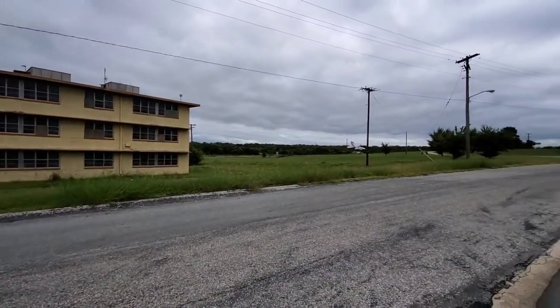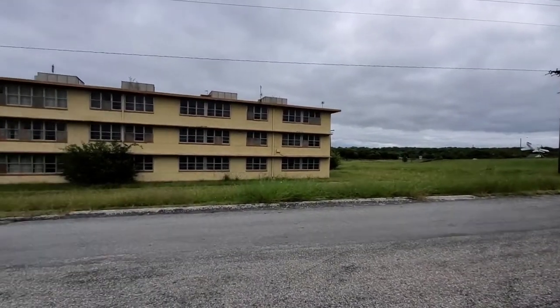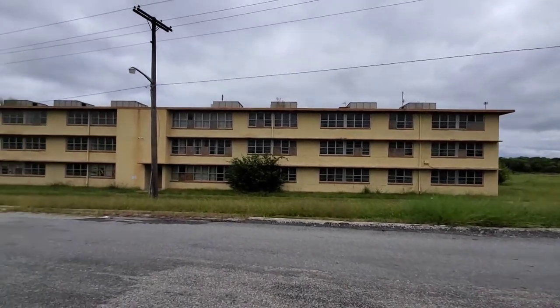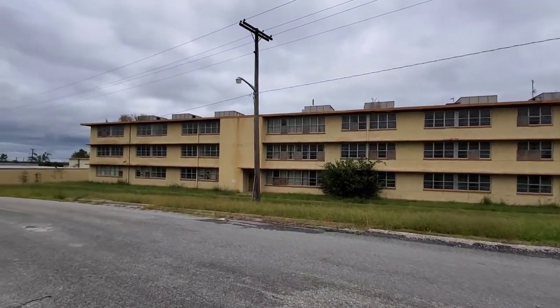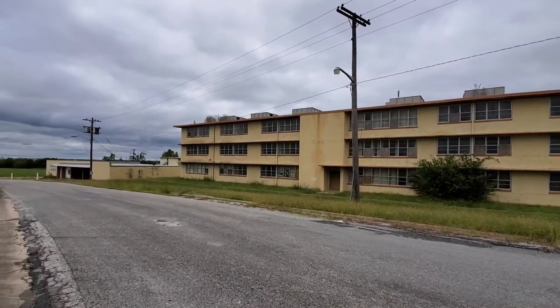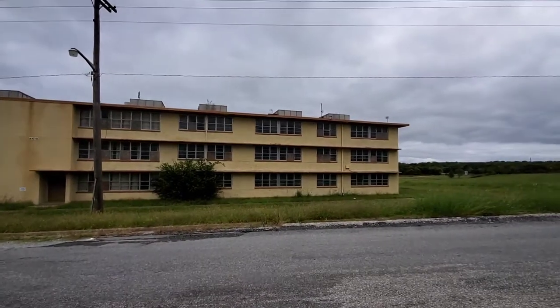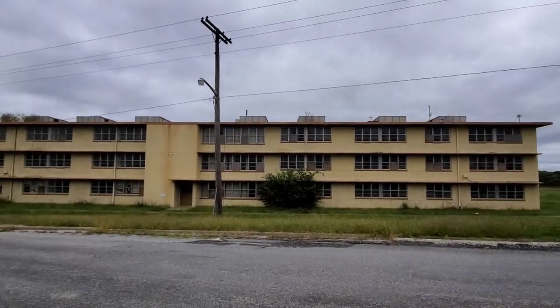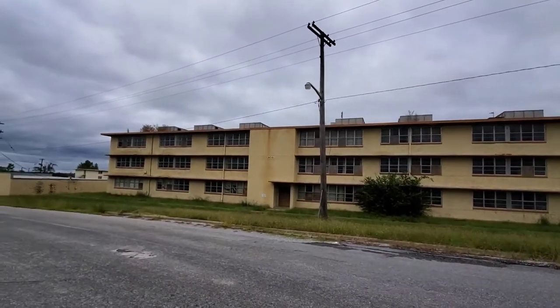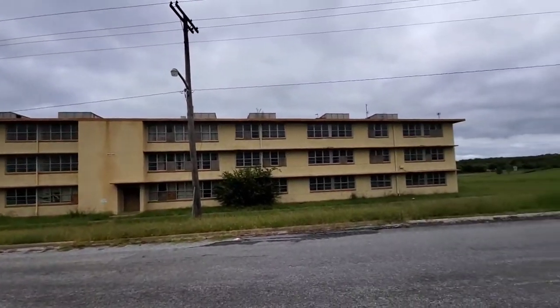Today I'm at the former site of the, I believe it's pronounced Perrin Air Force Station. This site was used from 1964 to 1969, is what it says on the web. I guess this probably would have been barracks or something. Maybe classrooms for somebody in the Air Force, I'm not sure.